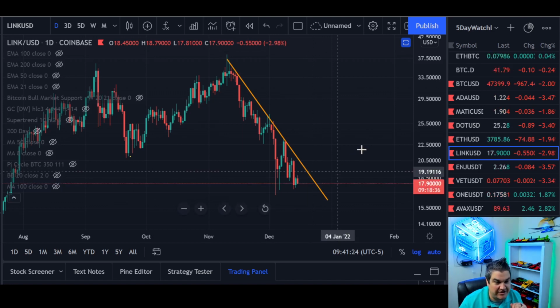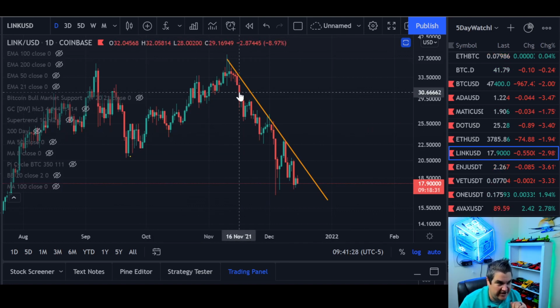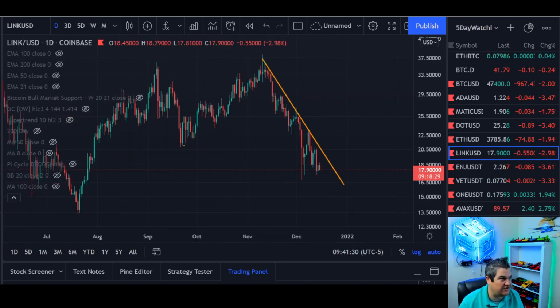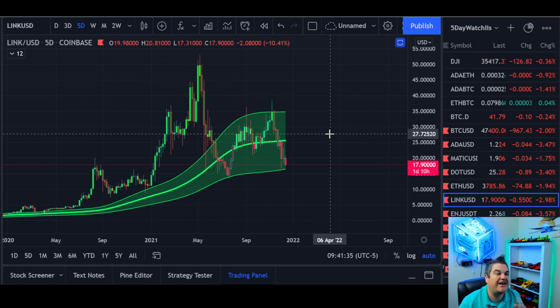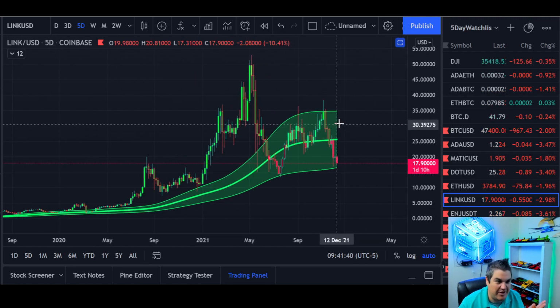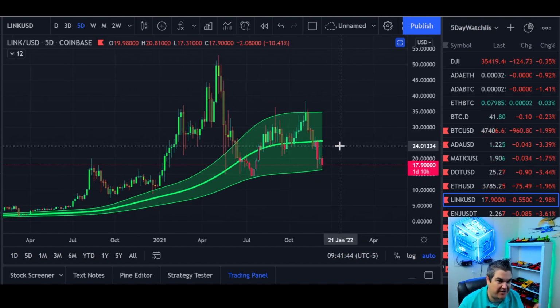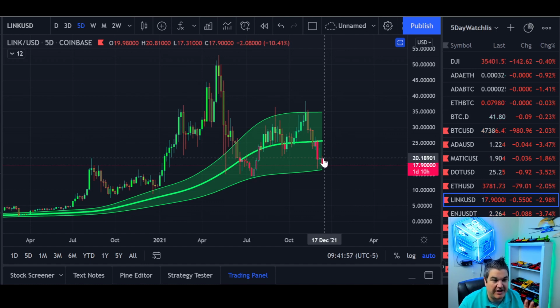Link just generally tends to wait extra long to get moving. So do we have a bunch more to drop with Link, or are we about done? Well, I'm going to show you some evidence today. If you're a fan of Chainlink and you're married to Chainlink, maybe the bottom may or may not be in, but I think we are close to a macro level bottom for Link. And we're going to look at the charts, not just my opinion. We're going to let the charts do the talking. So pay attention.